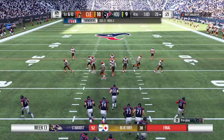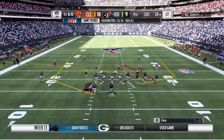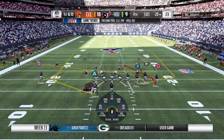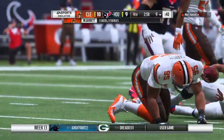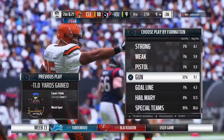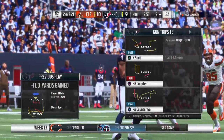Watson will bring up the Texans here, 1st and 10 at their own 20-yard line. After the interception, here's Watson. In trouble here, and down he goes, back at the 8-yard line. Myles Garrett in there to get him, and that's sack number 12 for him on the year.